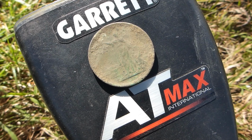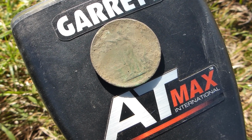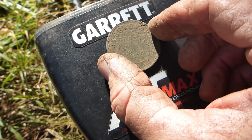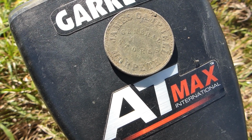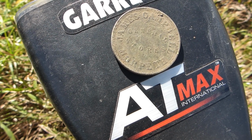That's in awesome condition for a coin that I would suggest is an 1850s dated coin, or token, store token. Look at the size of it. You don't have to be very good to find these things. That was a solid 88, 90, solid. And it was probably 9 inches down if you take the grass into account, which is quite long here.